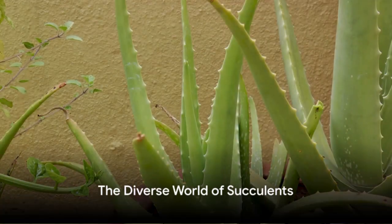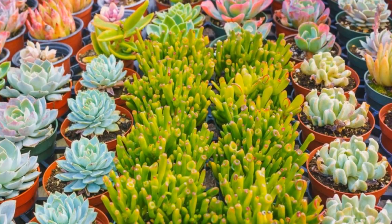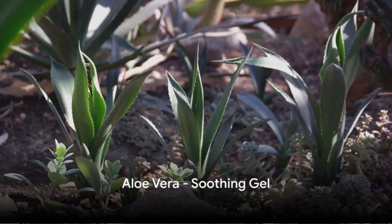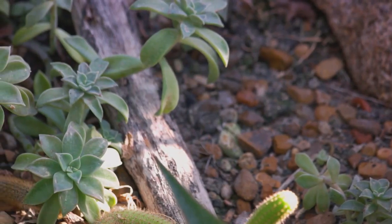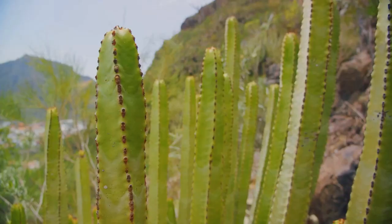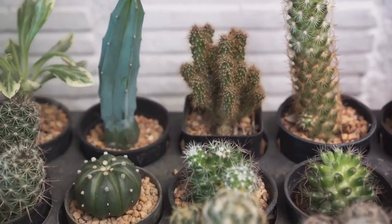Now, let's move to succulents, the water-storing wonders of the plant kingdom. These plants are as diverse as they are beautiful. Take the aloe vera with its soothing gel, the jade plant donning a rich green hue, or the echeveria, a rosette star of many a desktop garden. Their unique shapes, sizes, and colors make them a true spectacle.